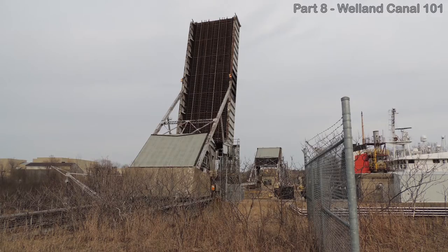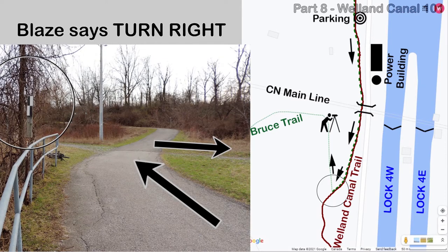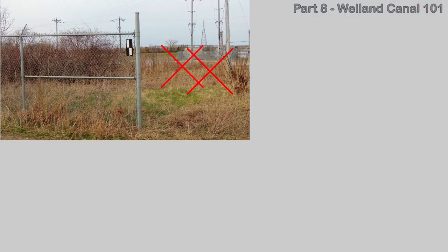For a good overview of the two Lock 4 lock chambers, you can walk south for 150 yards, follow the Bruce Trail. Where it crosses a gravel service road, you can follow it north for a bit. Just follow the Bruce Trail. Don't go onto the train tracks, they will kill you.